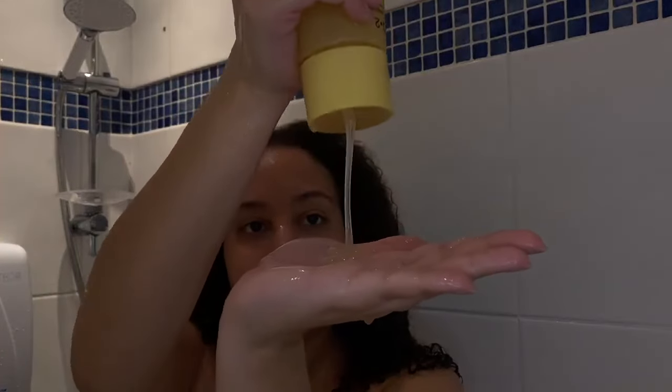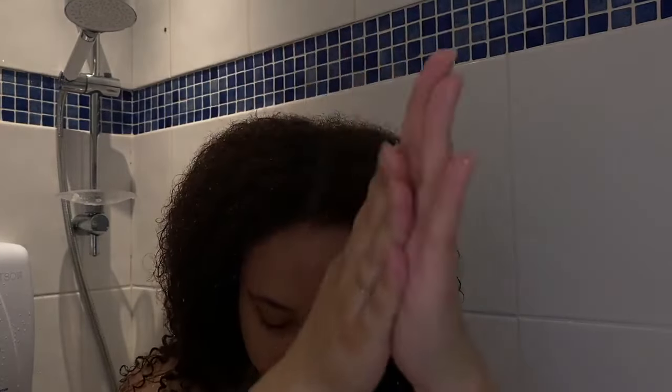Going in with another round of shampoo for a deeper cleanse, I can already feel the product working a lot more easily, as my hair is feeling even more clean and lightweight to touch.